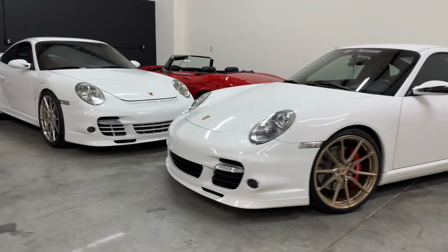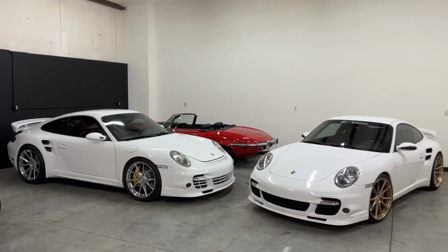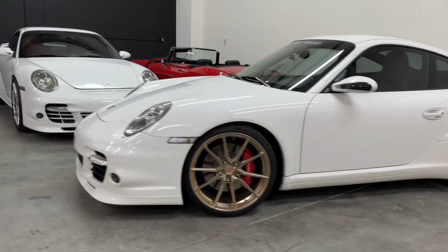Basically, like these two 997s, wheels make the car, and the perfect tires with performance just basically add to it. Now, if you don't want new wheels, that's all good. You can run your stock cars and not have any issues.